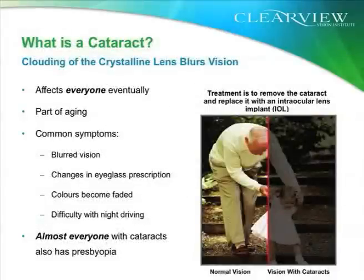Cataracts are a common vision disorder, and about 15 million people worldwide have cataract surgery each year. Cataracts are a clouding of the crystalline lens inside the eye, which usually develops slowly and results in blurred vision, frequent changes in eyeglass prescriptions, faded colors, and difficulty with driving, especially at night. Almost everyone will develop them by age 60 or 70. The only treatment for cataracts is to remove the clouded crystalline lens and replace it with an intraocular lens, or IOL.